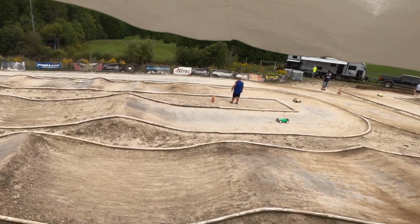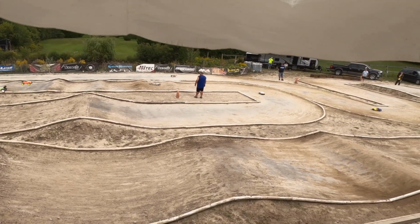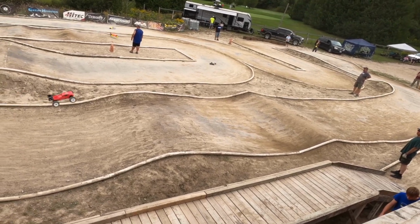You're all good there. Okay. 4 minutes in, drivers, 6 minutes to go. In the short course, we have Dave Riley and John Kennedy.